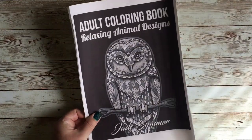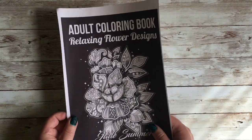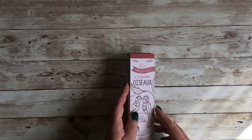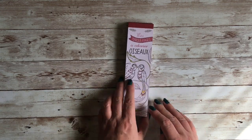Mermaids, animal colourings, relaxing flower designs. Okay, and I'll do one more before I do my Disney books. I'll just do this little bookmark thing.